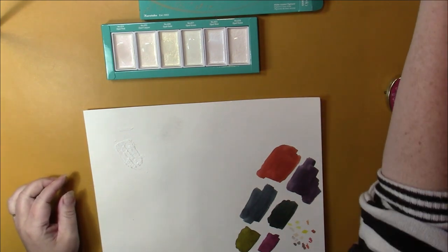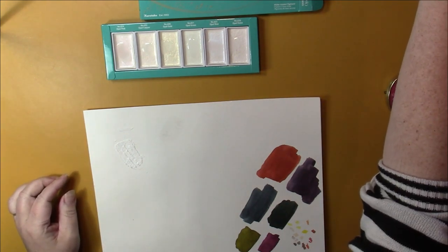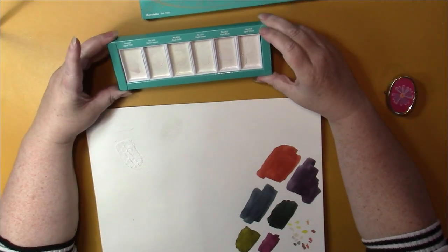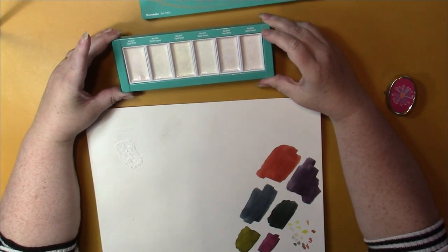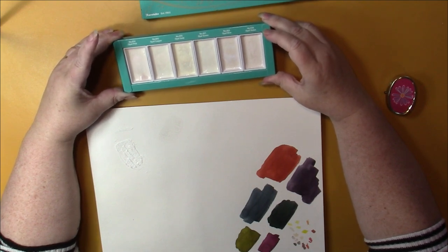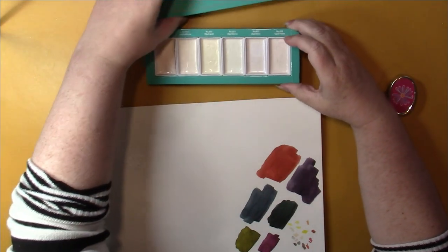Yeah, but this isn't going to be any good to do on camera. That's not going to show up. But the colors that they have are opal pink, opal copper, opal gold, opal green, opal blue, and opal violet.